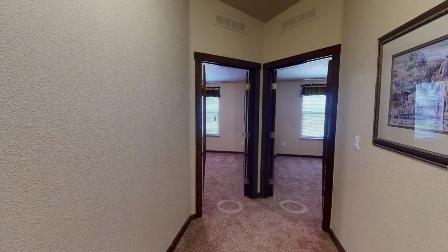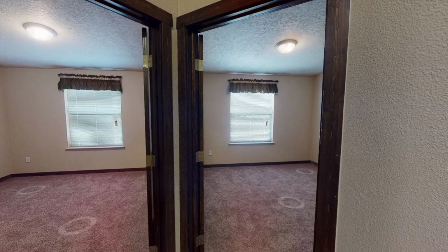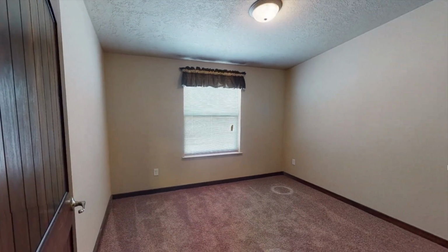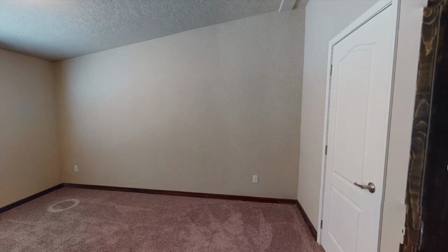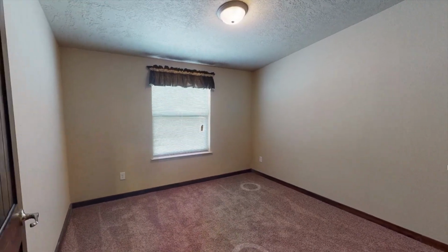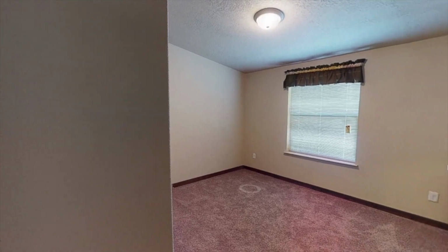So finally you have this nice long hallway that goes into two different bedrooms. So here's the second bedroom, which is pretty much similar to the third bedroom. You guys can take a look. And it's also really nice because these two bedrooms are far away from the master bedroom. So say you put your children in here, or any guests, you won't be able to hear them.